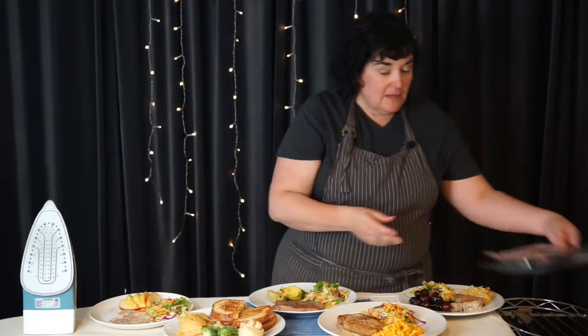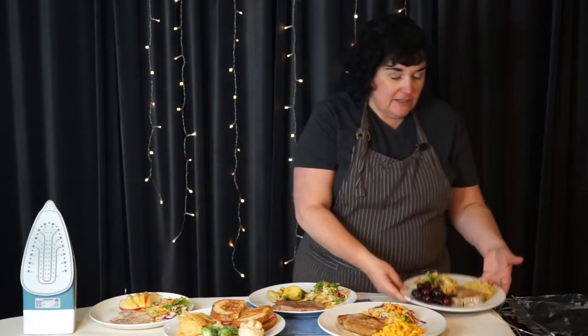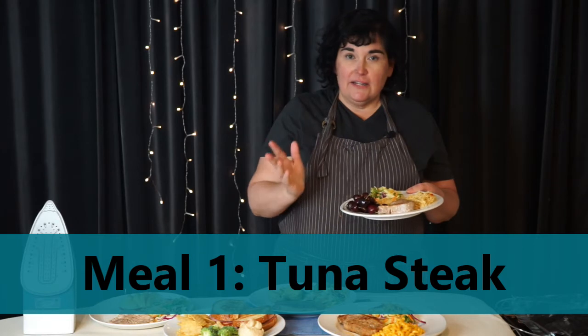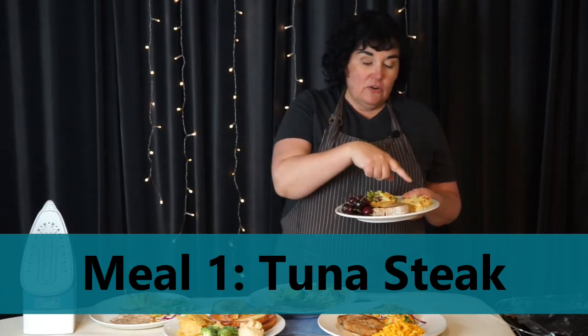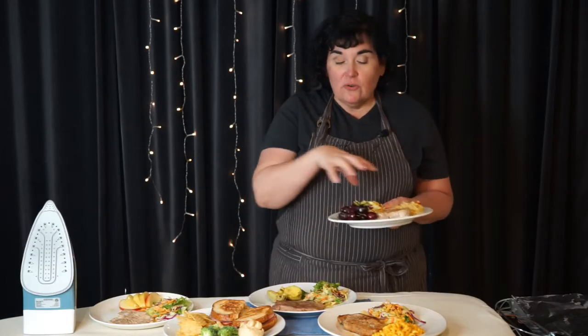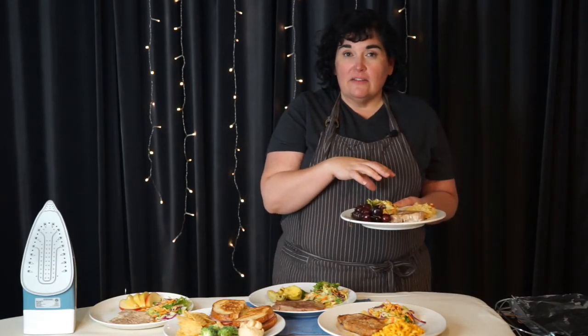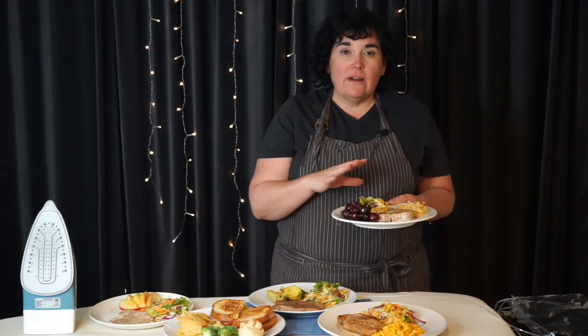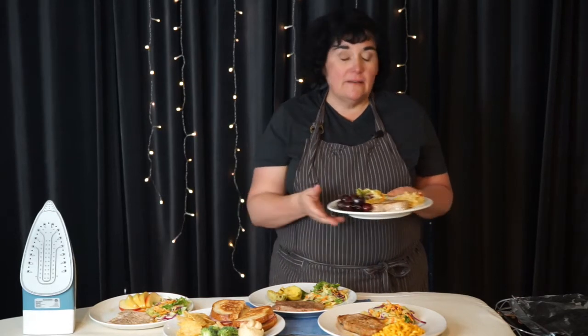So let's see, our first plate here has a tuna steak, which was seared. It's a little raw on the side, as tuna steak should be. I have a coconut rice, a salad, and some cherries. So the salads are a bag salad. You can pick up so many bag salads now at the grocery store and have a wide variety of options. Bag salads are really a key to the way that we eat in a hotel.